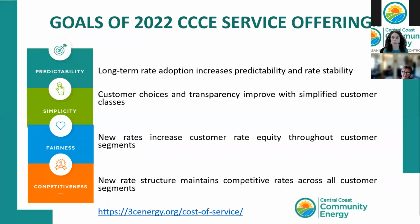So our aim with our new 2022 service offerings is that you will find your rates to be predictable. They will go into effect January 1st with the intention of limited changes through December 31st, 2024, so for 3 years. We have aligned many of our rates into clear and easy to understand segments so that understanding your rate can be more simple.